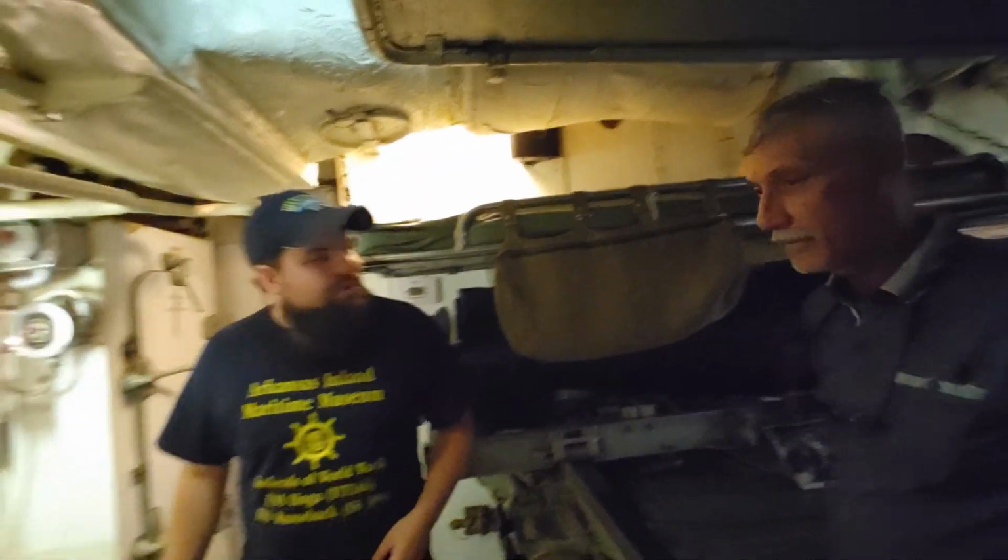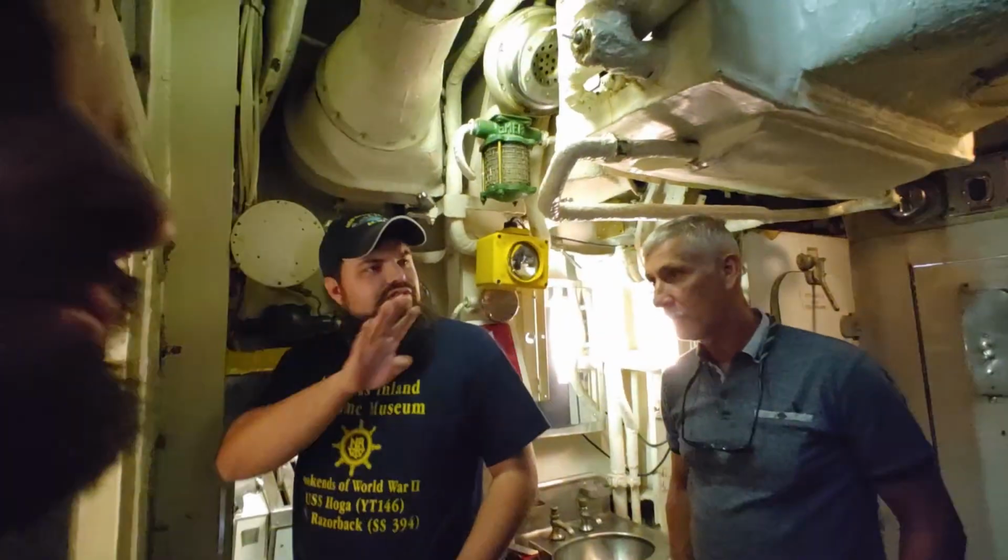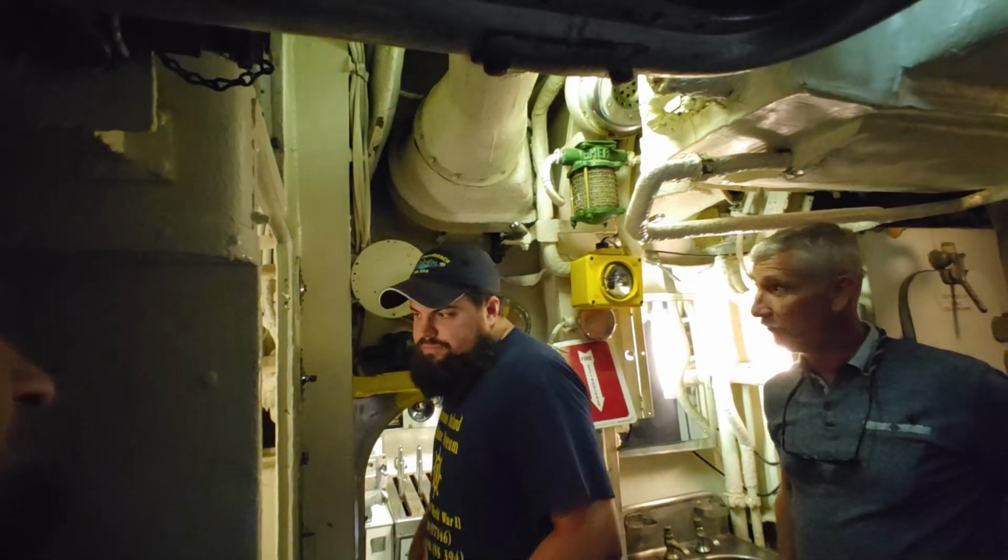As we go forward from here, just watch ahead for the bulkhead. We're also going to walk past the first toilet or head. This is the first of 4 heads that are on board. That was the only. Mm-hmm.